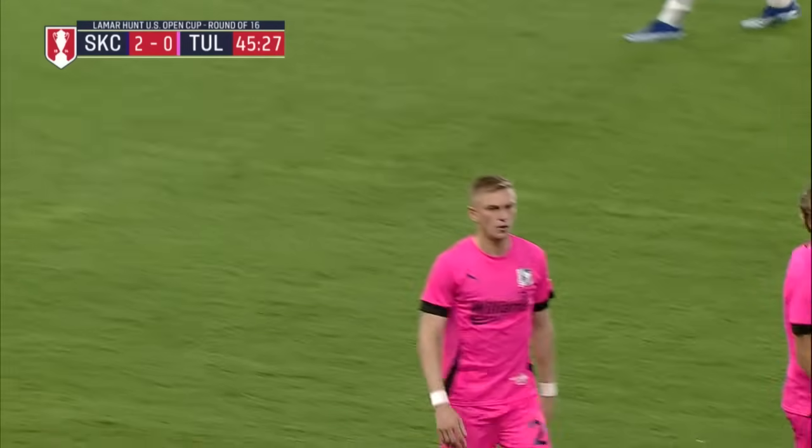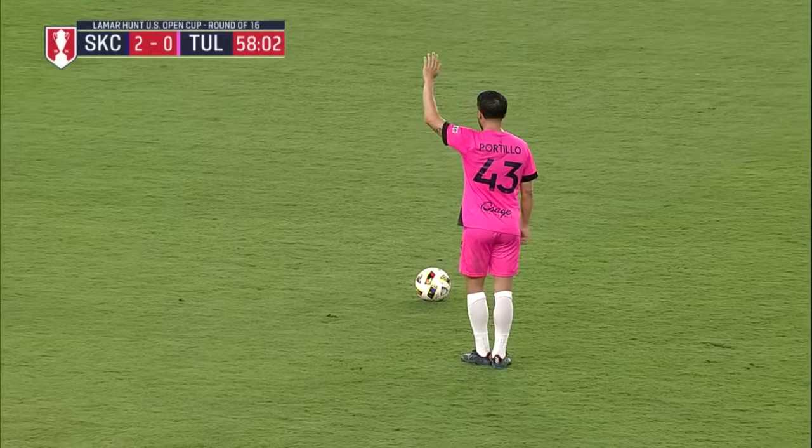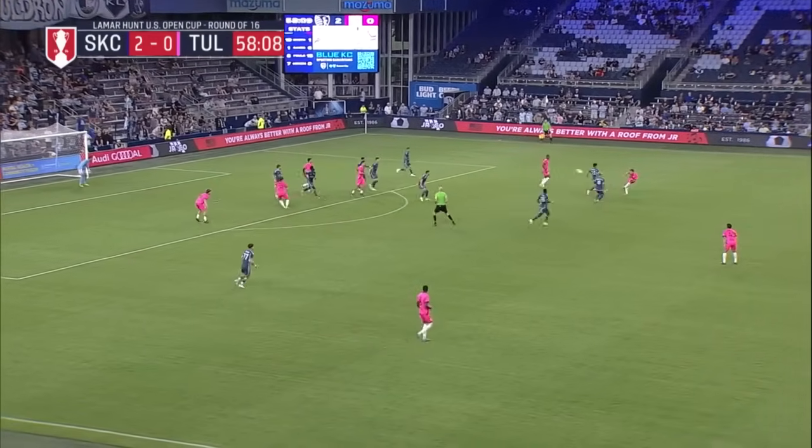A second yellow for Segrist right out of the gates there. Atlanta at the spot now, must score to keep it going. and they do. So Charleston can win it with the next kick.